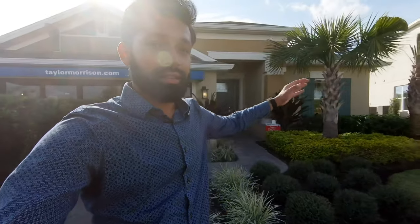But this is a great opportunity. This is a great location. I think if you're looking in Clermont, this has to be on your radar. So with that being said, I'm going to show you two model homes that we have here. We have the St. Thomas, which is a single story, three bedroom, two bath with a formal dining room and a study. So this is a great option for a lot of people. I know that's been a popular request.